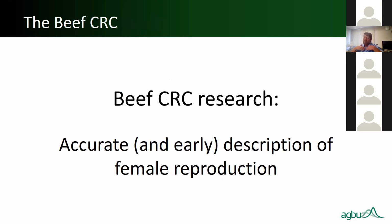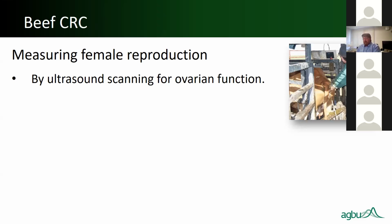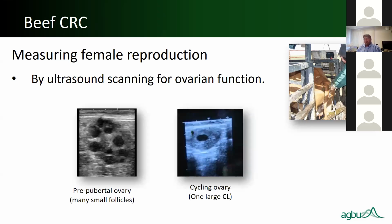It gave us a lot of motivation to carry on and try to describe these reproduction traits a little bit more accurately, which is what we tackled in that second phase of the Beef CRC. It was a lot of work, but we set out to identify the underlying causes for these low reproduction rates and look at whether we could change these by selection. The way we did that, after a lot of thinking and research and trying to find the best way, was via ultrasound scanning, looking specifically at the function of the ovaries of these females.